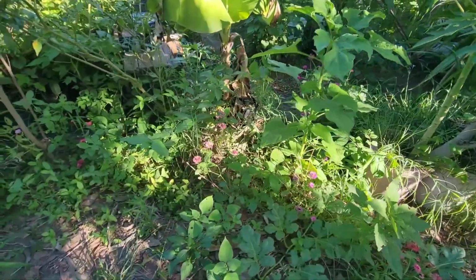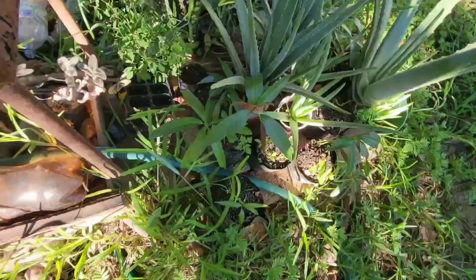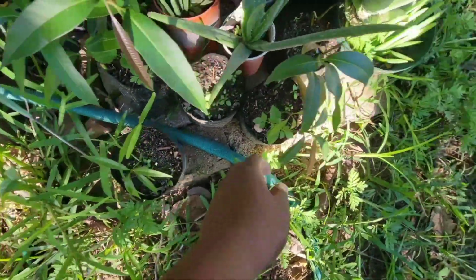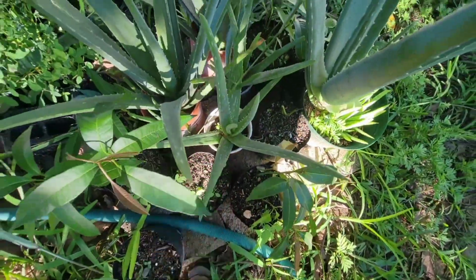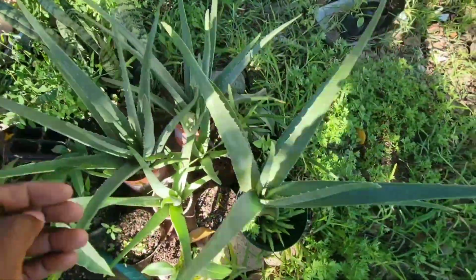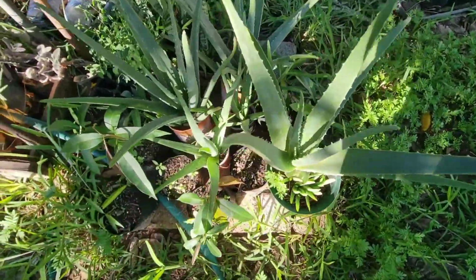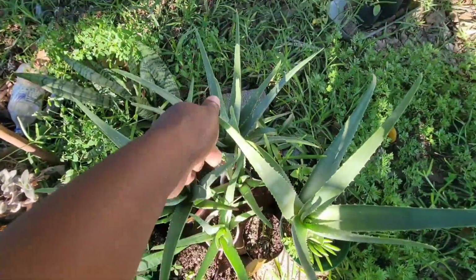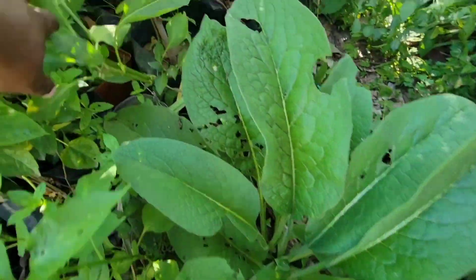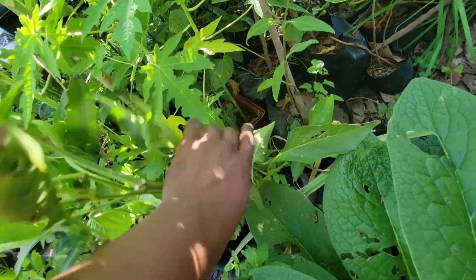Let me get to the other side so I can clearly show you these plants. Over here I've got some mango seedlings that I planted before I left. My Aloe barbadensis miller. Here is a big one. This is the mother plant. It's the mother to this one, this one, this one, this one, this one as well, and that one that's growing in that container there.